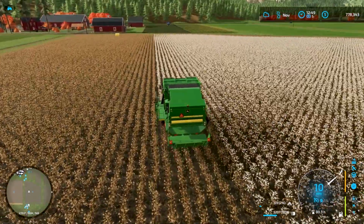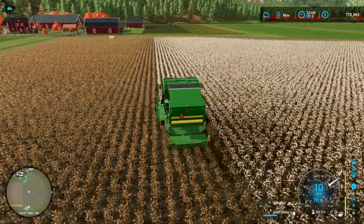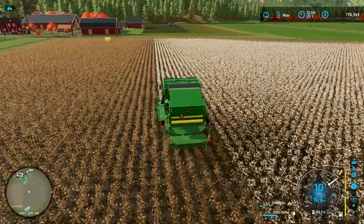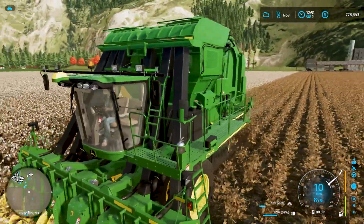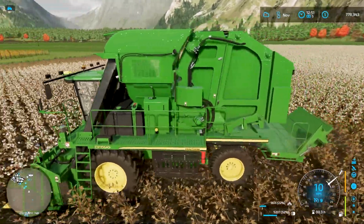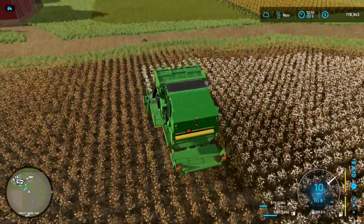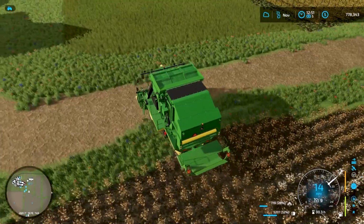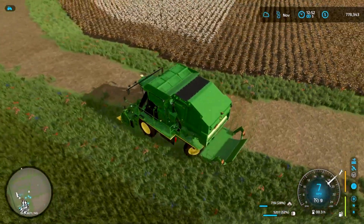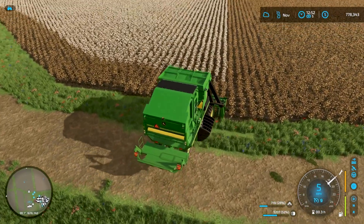Looking at the owner's manual here, we've made some adjustments. Based on the yield, we can speed up to 10 miles an hour without loss. This cotton harvester will take care of that yield because of how low it is. If it was any higher, we'd have to slow down for it to process it. So 10 miles an hour is going to be the sweet spot according to the manual. That'll speed things up, and we'll be able to get done well before that hour mark, I believe, at this point.